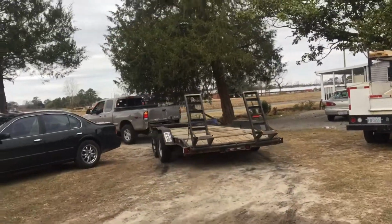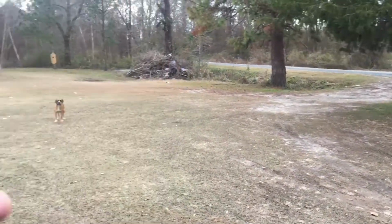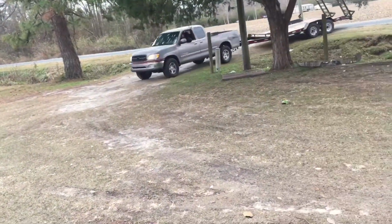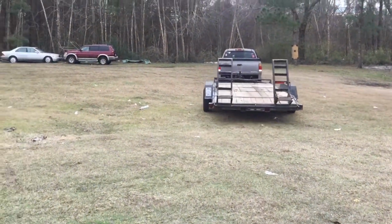Basically what we're doing is we're bringing the trailer there to see if we can make a little incline so that whenever we start pushing the car, it will easily go up the ramps and then we won't have any problems. We'll just chain it up and bring it with us. Jim's a master at this. He does this almost every time.